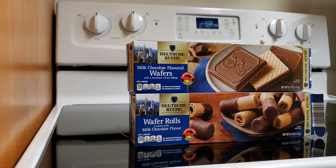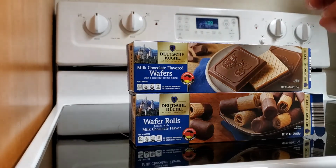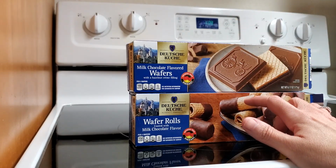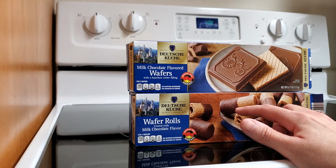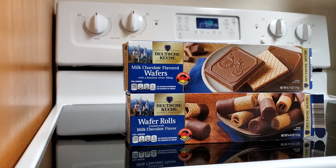So, if you like wafers and chocolate and hazelnut, give that one a try. If you like the wafer and chocolate, try that one. But I would say try them both because they're really good. I like them both. And then you can try this one later.